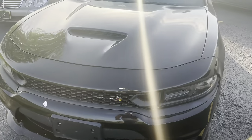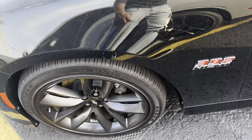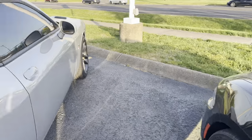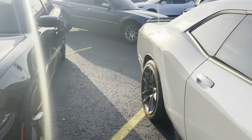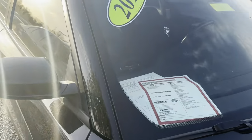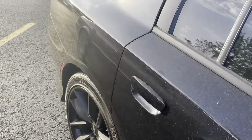And they got this black one. Scat. I like them rims on it. I don't know how much they want for this one. I didn't even see how much they want for this one. 52. That ain't bad. This one is 45. This one's a 19, 55,000 miles. That ain't bad. It was just dusty. Well, pollen. Really, just pollen.